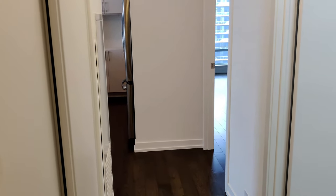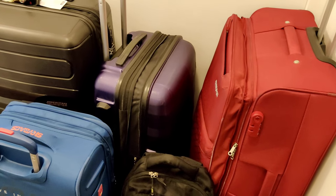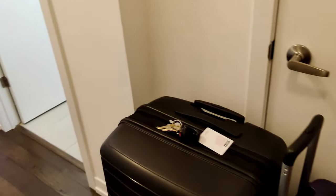And this is our new house, new condo, which we have rented here in Mississauga. This is the entrance. Right now we have all our luggage lying here. At the back of it there is a washer and dryer, stacked unit.